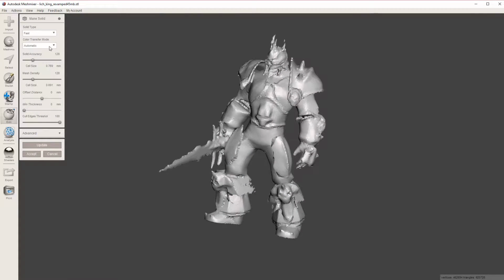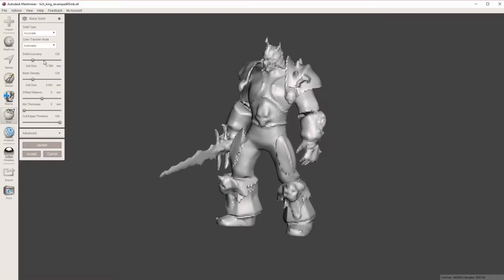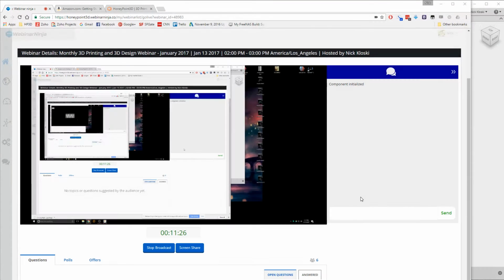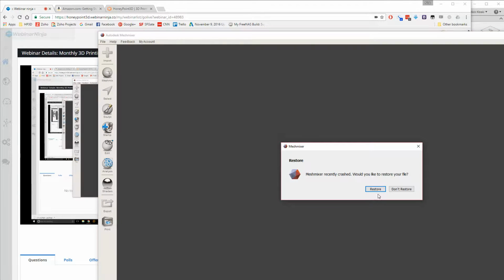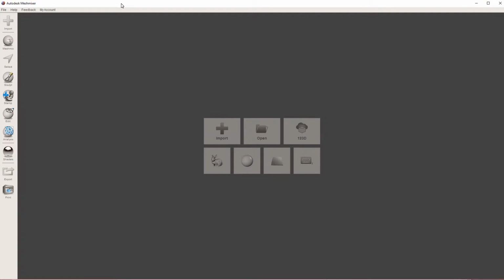So one really good way is obviously to switch this to Accurate. If we update with Accurate right now, we get a little bit more, right? But it's not accurate at all, so we're going to turn up the accuracy and density a little bit. So it meshes it, makes it a little bit more complex this time, checks, and yeah, that sometimes happens. It doesn't happen too often for me, but Meshmixer sometimes isn't the most robust program in the world.